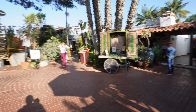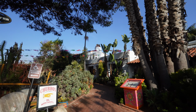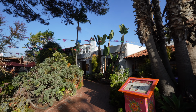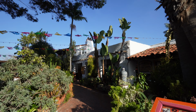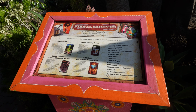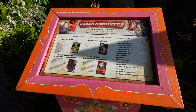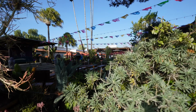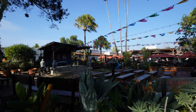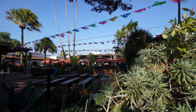They got roasted nuts over here, signs to where all the fancy goods are, and they also got stores like Geppetto's Toy Store, which is a locally famous toy store that's all around San Diego, and there's a little bit of what they have to offer. They got a Rose's tasting room, Old Town's Copper Shop, and the Casa de Reyes also has a stage over here, and they have performances on the weekends. This place is a party during Cinco de Mayo, I'm telling you.